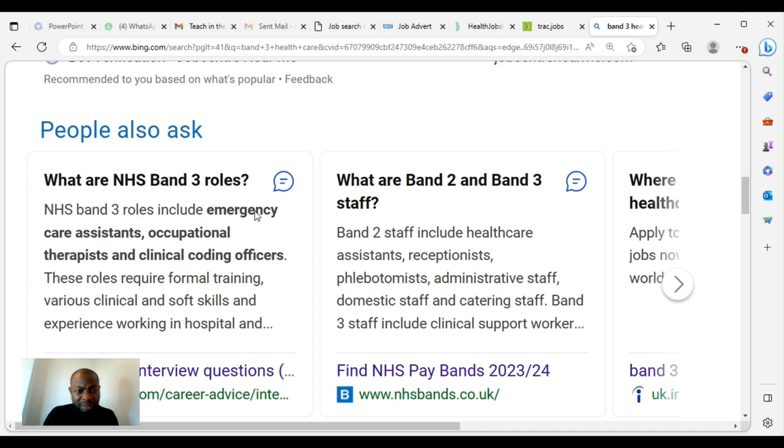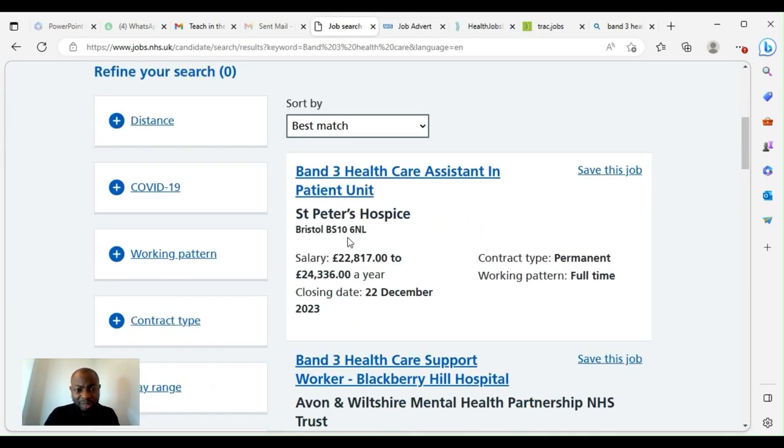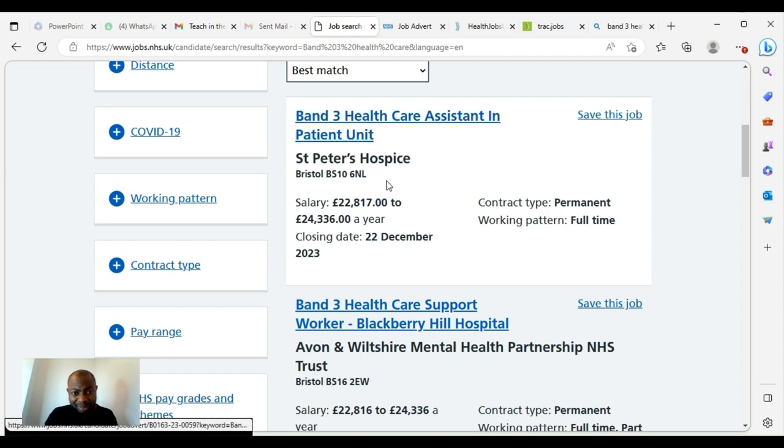NHS Band 3 includes emergency care assistant, occupational therapist, clinical coordinating officer. These roles require formal training, various clinical or soft skills, and experience working in hospital. Band 2 staff include healthcare assistant, receptionist. So this is Band 2, this is Band 3. You can also search for Band 2 as well. In this case, I'm looking at Band 3.